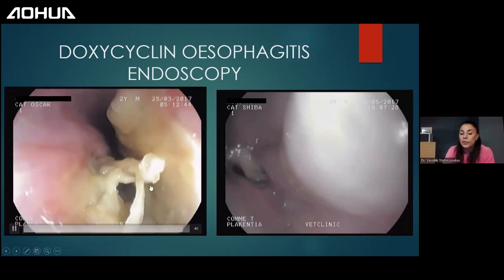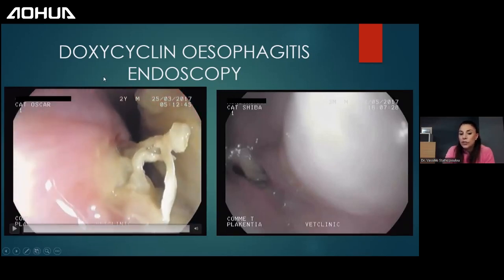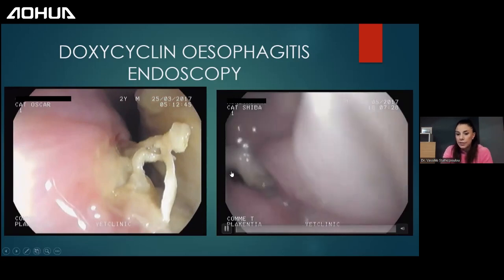And of course, with the tip of the scope, you can just destroy all these lesions. We took some biopsies as well in order to verify that this was necrotic tissue and not something else.